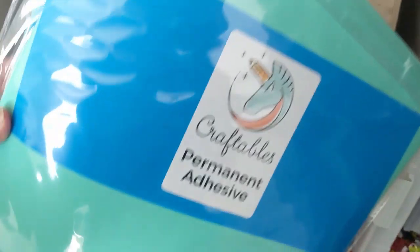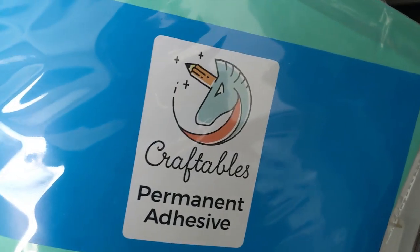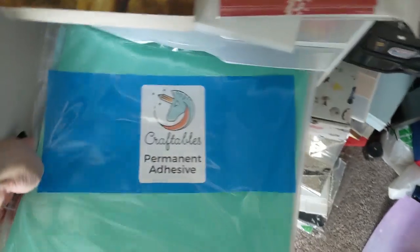I need to put these away. These are some vinyls that I was testing out. I highly suggest this brand though. I found it on Amazon, so you can find this on Amazon too. I love the quality of their vinyl. It smells a little weird, but it's fine. We can all deal with that.